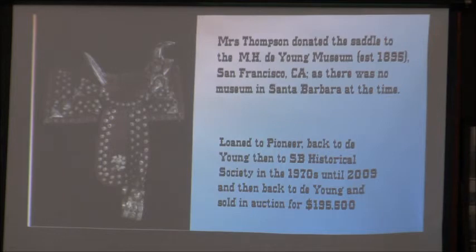That museum was established in 1895, and in 1903 there was no museum in Santa Barbara, or I'm sure it would have been donated to the Santa Barbara Museum. But unfortunately, one didn't exist, and so this was the next best thing, being that he also had family living in San Francisco due to his mother and father moving there later in their life.